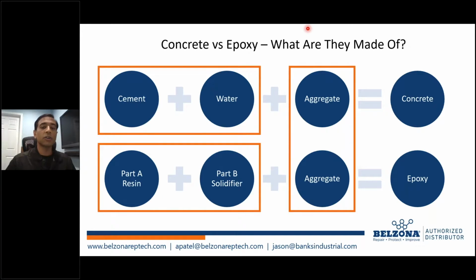So in the case of concrete, the binding agent is cement and water. And cement is generally made of limestone, sand, different elements put together. And then we use water as a way to kind of get these elements to react to each other chemically. We mix in the aggregate, we pour it into a form, and boom, you've got concrete. It takes a while to set, but that's what the result is.